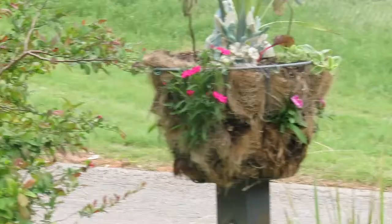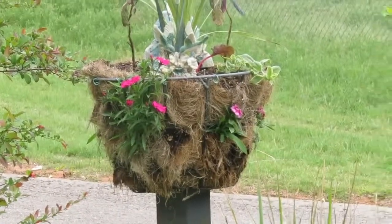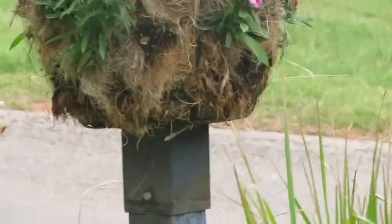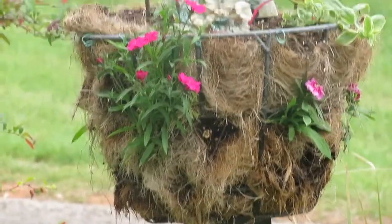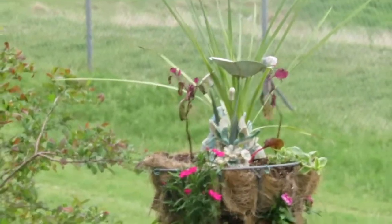I'm still wanting some white and mauve gazanias to go around the bottom part here with the dianthus. I didn't find any of that this morning. I did remember to look. I do have a lot of the pots done.